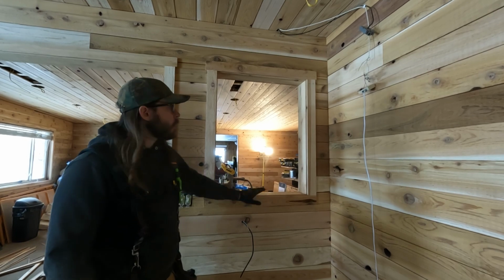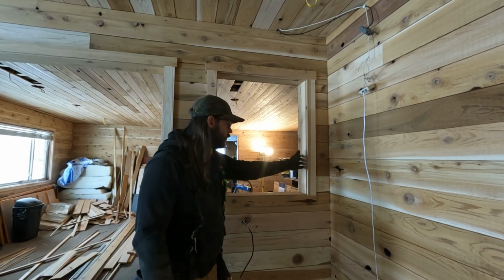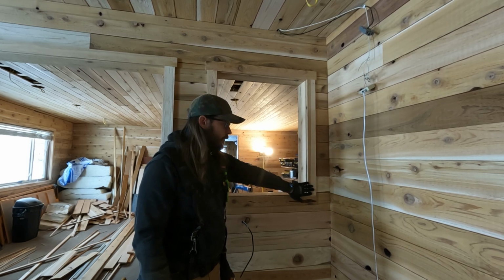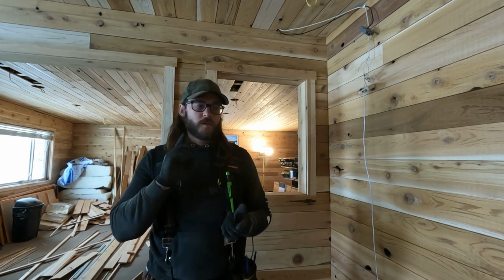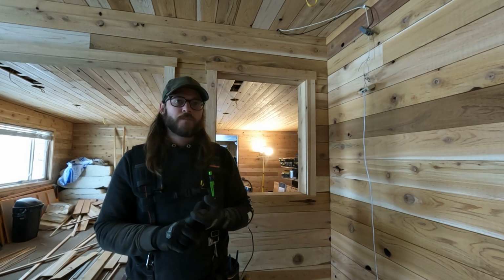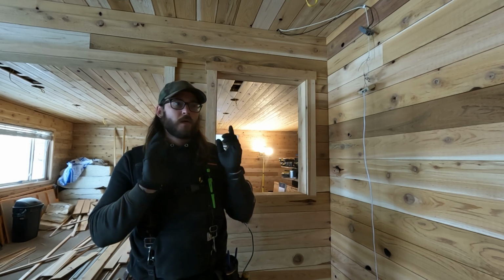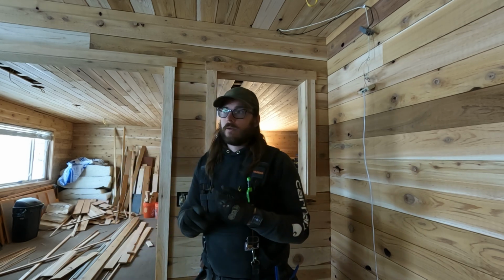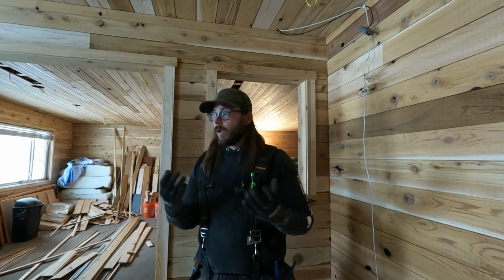Look at that cased out opening, looks pretty good. It's got 5/4 for the actual jamb material, and then just our regular 3/4 siding that's been ripped down. That's been the big theme across this whole thing. The customer bought enough material so that we could go ahead and hang all the cedar, and what was left over, we're ripping down to our 2.5 for all of our casing and baseboard and trim all the way around this entire facility. So that's what I've been doing.